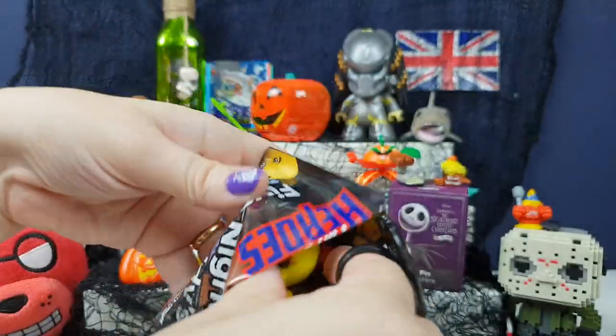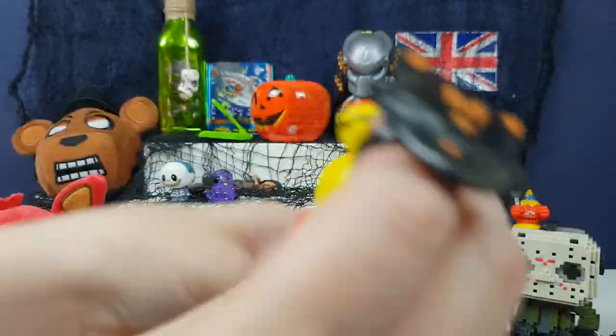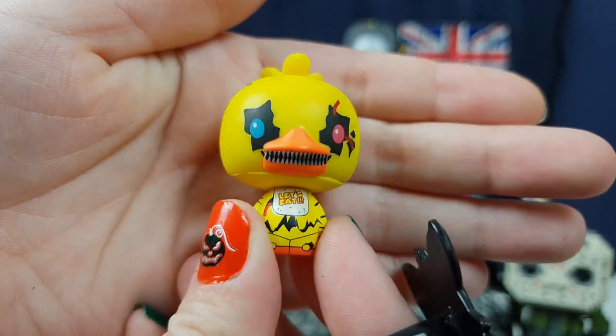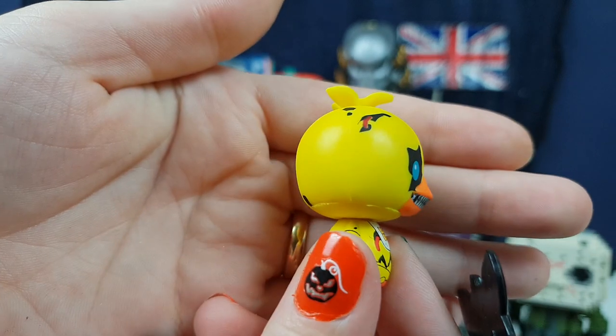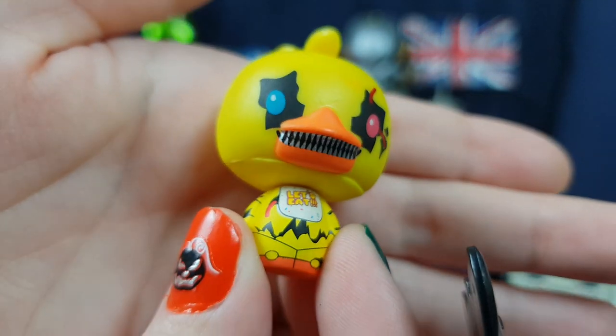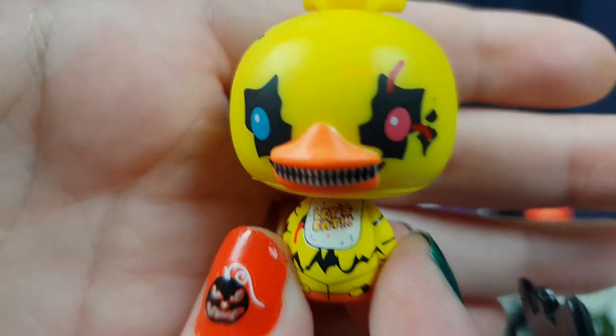Right, so anyone that we don't have would be good. Ooh, what have we got there? We've got some Chica. Evil Chica. We always get evil, creepy-looking Chicas. We always find the creepy Chica. Oh, that's so creepy, her eyes and her stuff. It's the teeth that do me. I don't like the teeth, but I like the Let's Eat bib that she has.